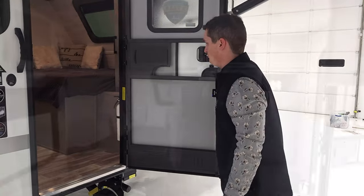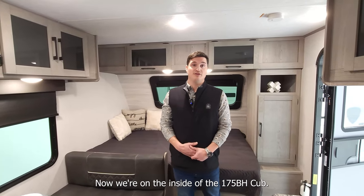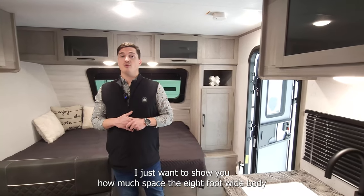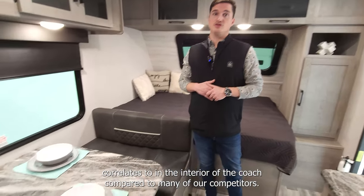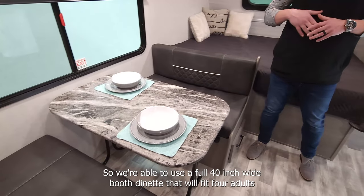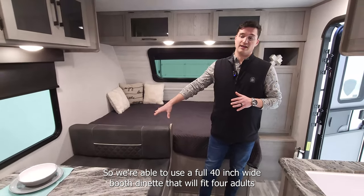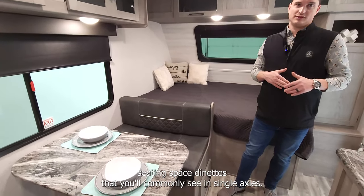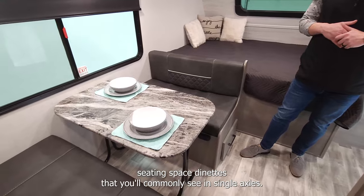Hey guys, now we're on the inside of the 175BH Cub. Just want to show you how much space the 8-foot wide body correlates to in the interior of the coach compared to many of our competitors. So we're able to use a full 40-inch wide booth dinette that will fit 4 adults versus the smaller 2-adult seating space dinettes that you'll commonly see in single axles.